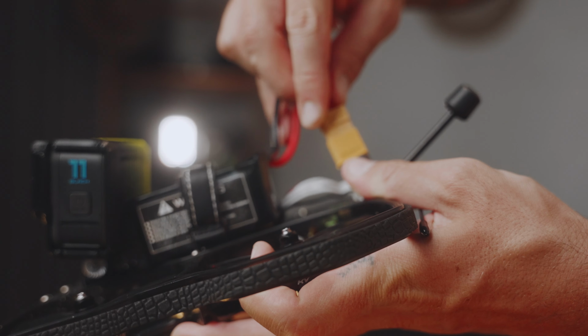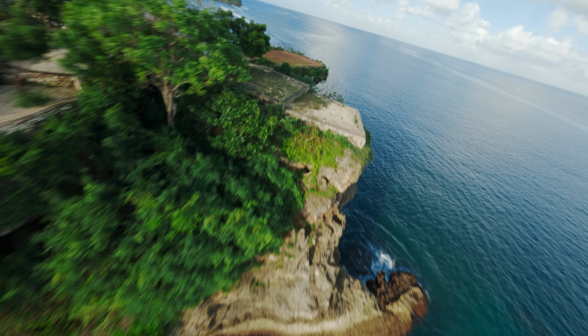So I'm actually looking forward to flying this guy because it looks very solid and I heard very, very good reviews. So let's not waste any time, let's go down to the usual park and try this guy out.